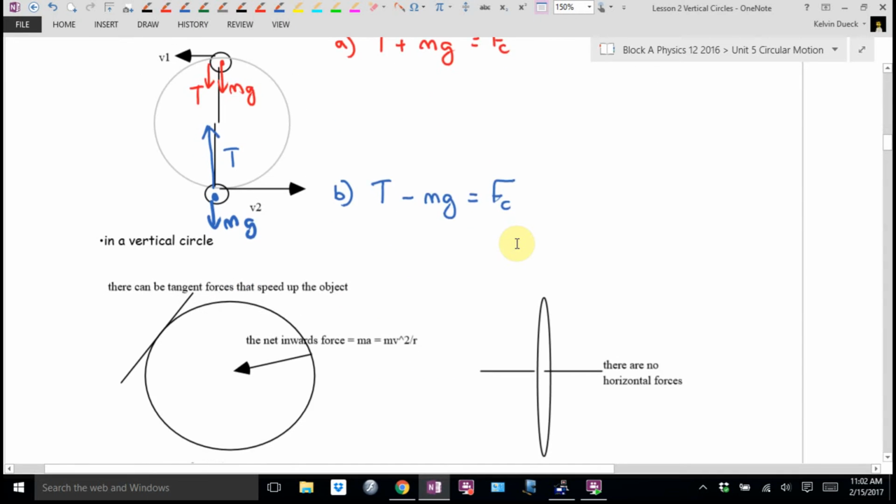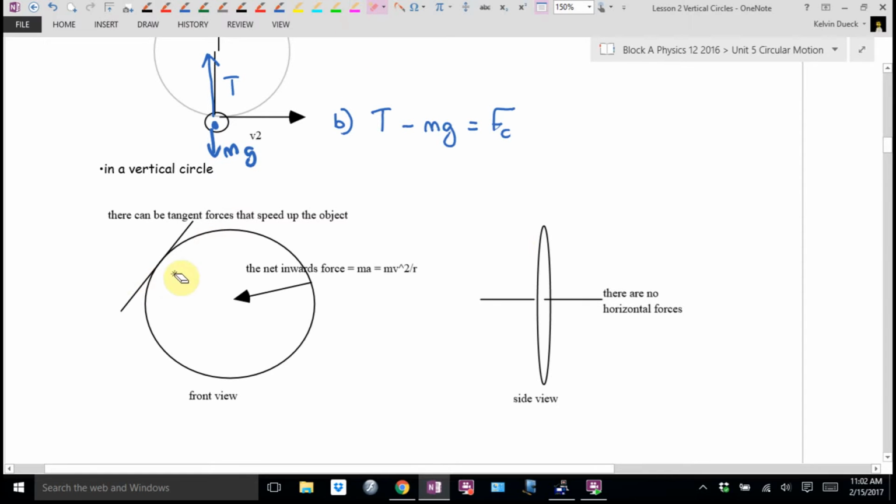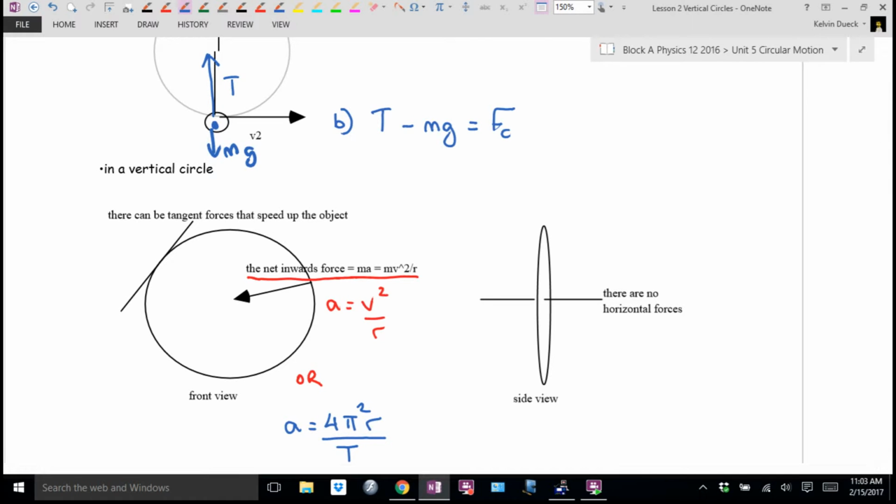In a vertical circle, then, there can be tangent forces that speed up the object, like gravity when I was doing my little spin with the string toy. But key idea, the net inwards force is always inwards, and you can calculate it by going ma, but in this case, a is going to be v squared over r, or a is going to be 4 pi squared r over the period squared. Those are the 2 equations I gave you last day for centripetal acceleration. Oh, and in a vertical circle, no horizontal forces to worry about.